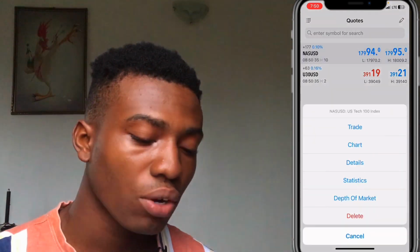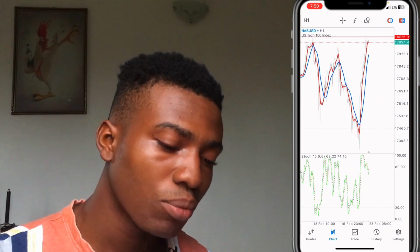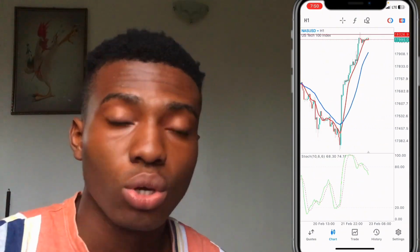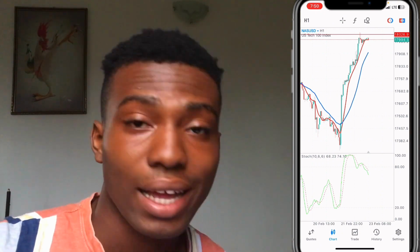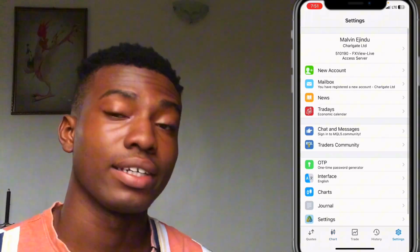And also if you check on NASDAQ, it's still the same thing. The market is currently at the resistance. So all I'm waiting for the market to do right now is to react downwards from the resistance, so I can sell it to a very, very good point. But by the way, don't forget, the broker that I'm using right here is FXView.